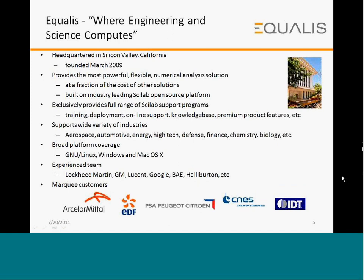Equalus is a company headquartered in Silicon Valley, California, founded in March 2009, and provides the most powerful, flexible numerical analysis solution at a fraction of the cost of other solutions. Built on the industry-leading Scilab open source platform, it exclusively provides a full range of Scilab support programs, training, deployment, online support, knowledge base, and premium product features. And we support a wide range of industries, aerospace, automotive, energy, high-tech, and finance among them.